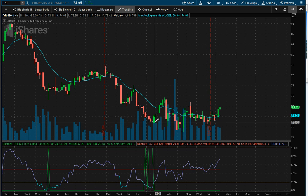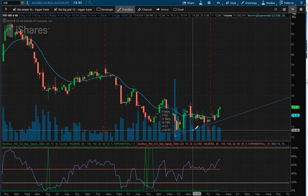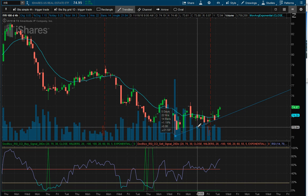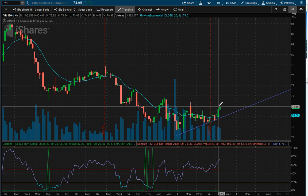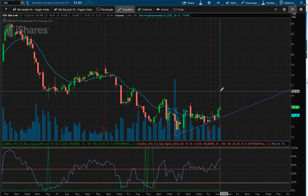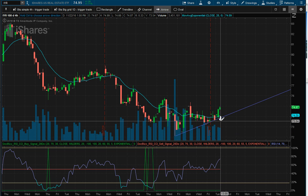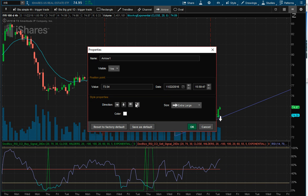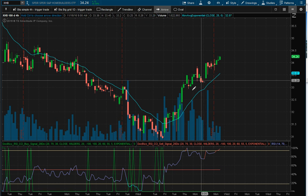This is real estate. Now I bought more O today just because it went up 1%, so it's looking for strength. So real estate, we're looking to buy. Go long real estate for a few months.